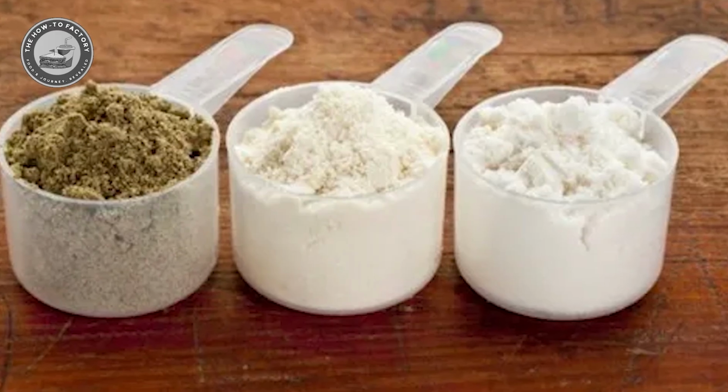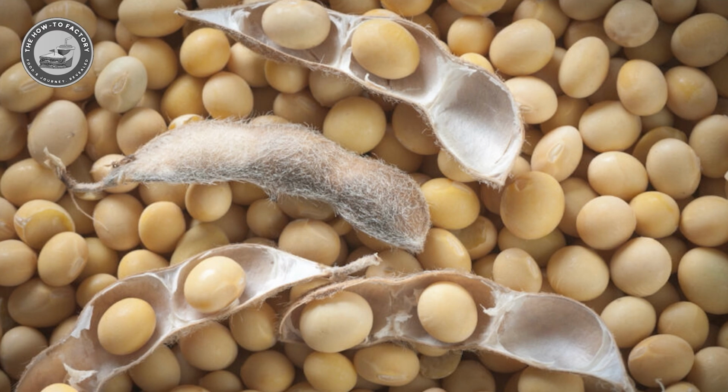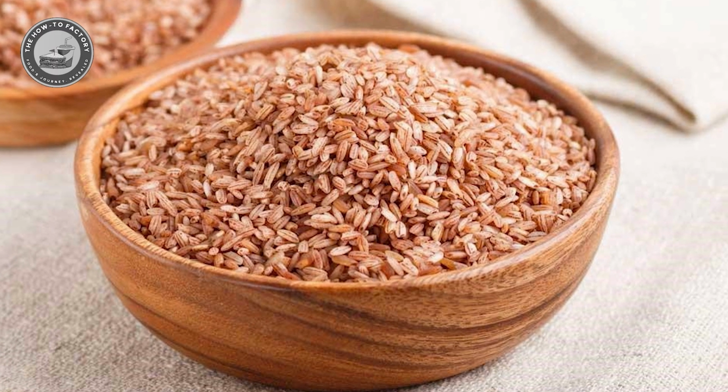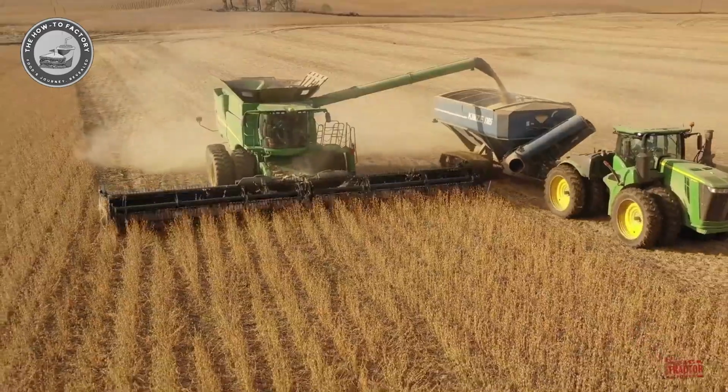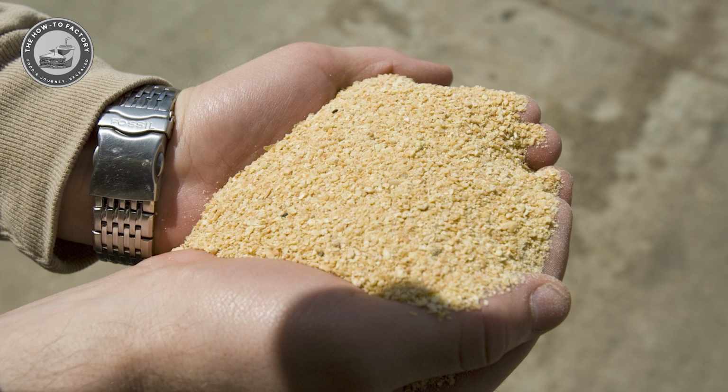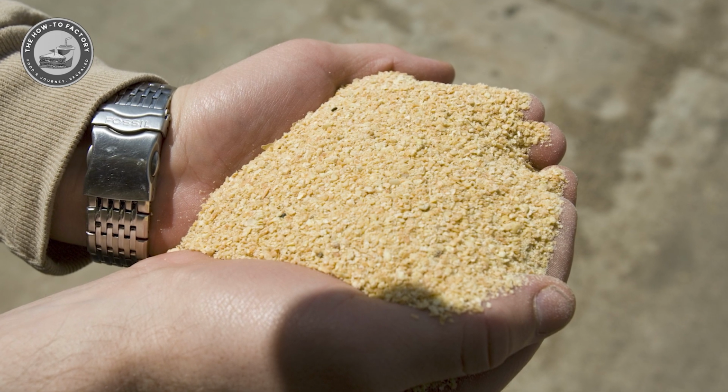Plant-based protein sources like peas, soybeans, or brown rice follow a slightly different path. The crops are harvested, ground into fine flour, and processed to extract the protein while removing starches and fibers.